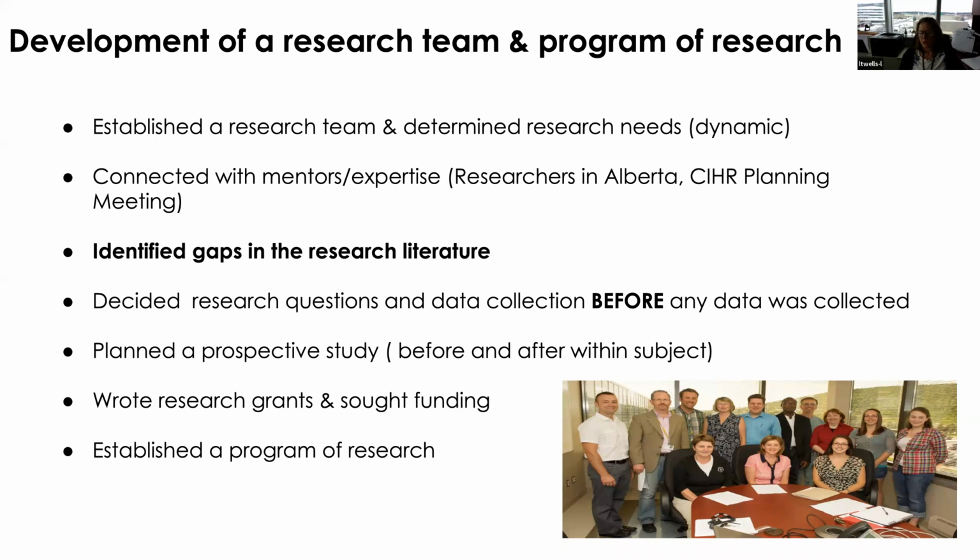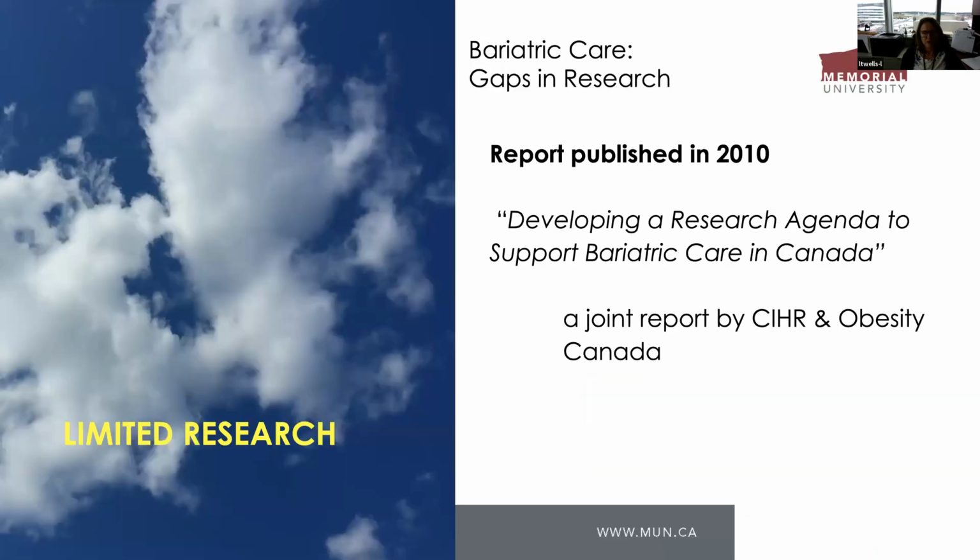So for example, things like quality of life or patient reported outcome measures, micronutrient deficiencies. So we wanted to know a little bit more about vitamin intake before and after surgery. And there were a number of other things. So we developed and planned a prospective study. We obviously wrote research grants and sought funding and established a program of research.